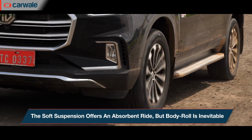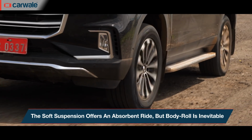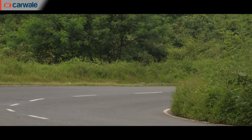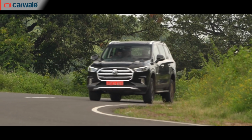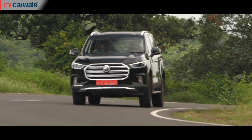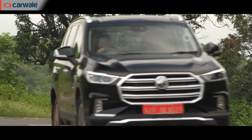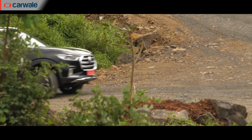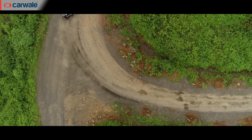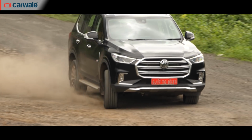Of course, with its tall stance and soft suspension, body roll is inevitable. The Gloster is not something that you can throw into corners and come out smiling. The steering too is extremely light and is an absolute boon in the city, but there's no feel to it and it doesn't like to communicate too much. Overall, the Gloster rides brilliantly, handles like how a big boat should handle, and munches miles tirelessly.